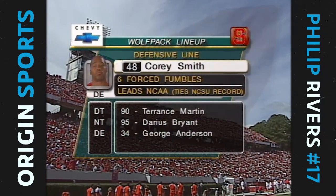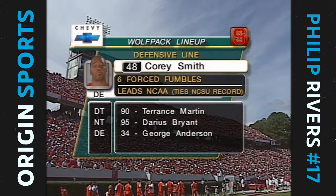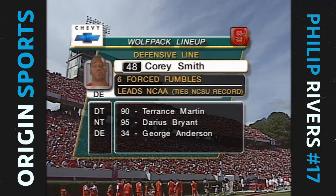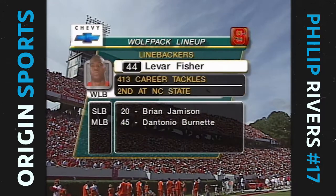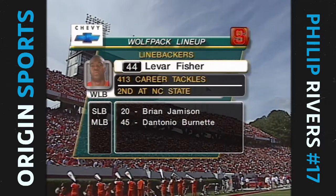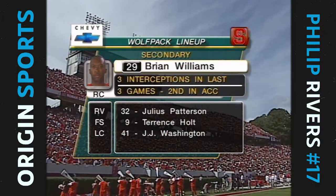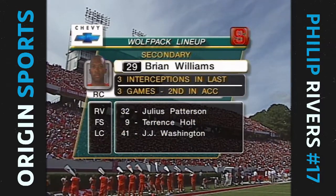And of course, let's take a look at our Chevy starting lineups. Corey Smith has forced six fumbles. That leads the NCAA. Terrence Martin, Darius Bryant, and George Anderson up front. And we talk a lot about Fisher, and the whole country does that, but Jamerson and Burnett, those guys are very active at linebacker as well. And their secondary, Patterson, Holt, Offutt, and Washington, will have their hands full today.